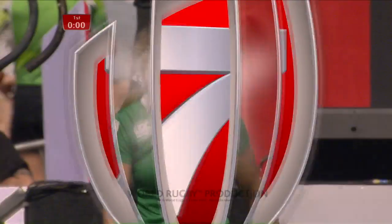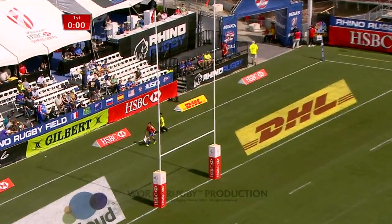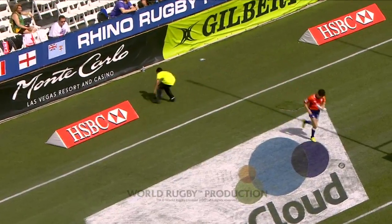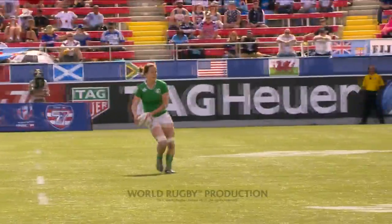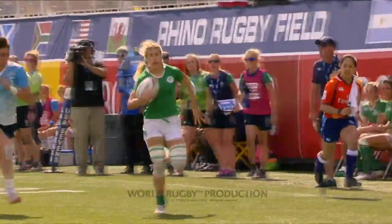Well, you're right about that, because Hamidova was one of the top try scorers in the first season of this competition. That just hit off the post. So we're all tied up at 5-all here. Lovely pass. And another. And just the basics of sevens rugby on display there for sure.